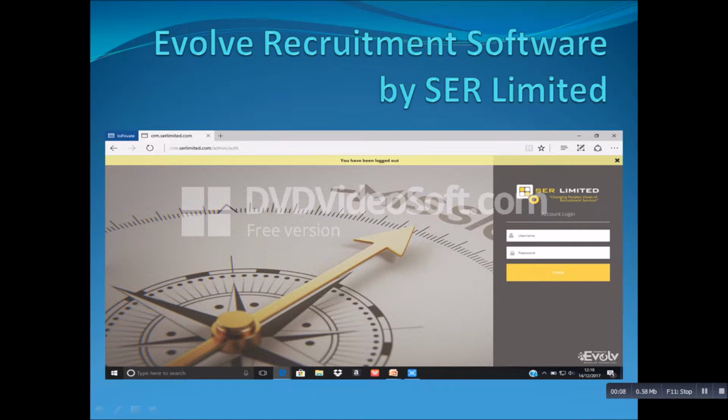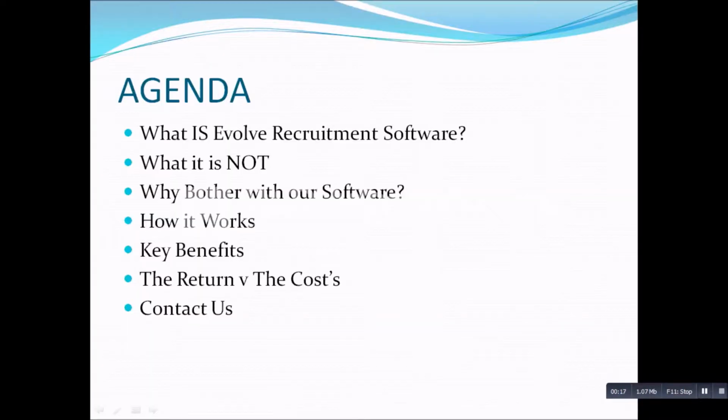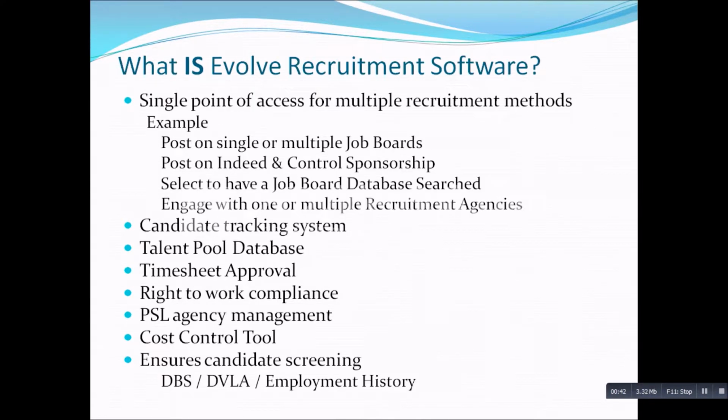Today we're going to demonstrate our Evolve recruitment software platform. Straight into the agenda. First of all, we'll have a look at what our software is, and obviously what it is not. We'll look at why to even bother with the software that we provide, how it works, the key benefits to you as a user, obviously the return on investment, and how to contact us for further information if you're interested.